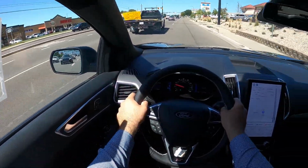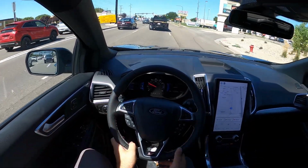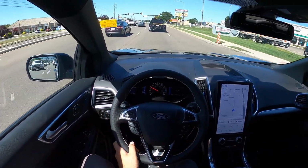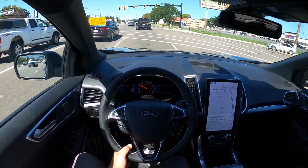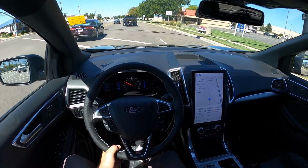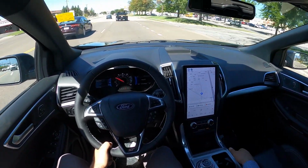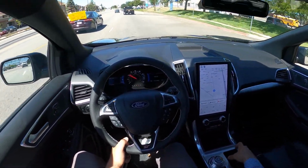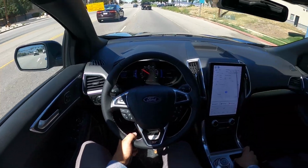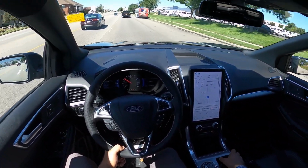So, some things up here with the Edge ST. I think it looks pretty cool. It's a sporty driving SUV. It's pretty fun. I said this in my other ST reviews. This is, you know, starting to feel a bit dated with stuff like the gauge cluster, a little bit with the exterior styling. The infotainment system's kind of newer, so that does obviously spruce things up a little bit. But yeah, overall, I think pretty solid, you know, little performance mommy SUV.